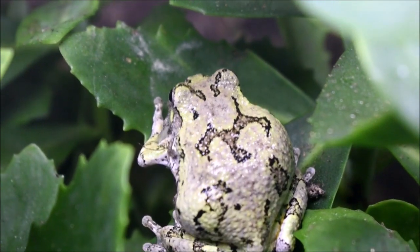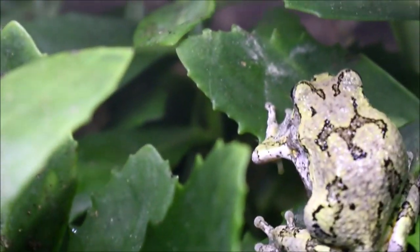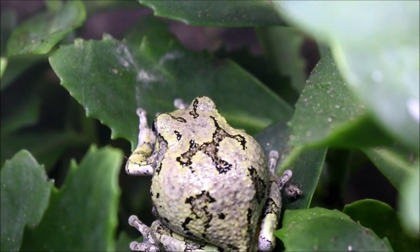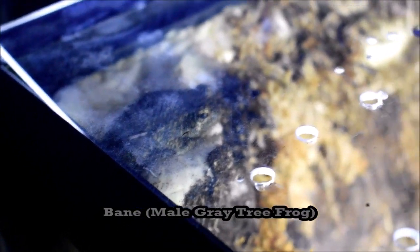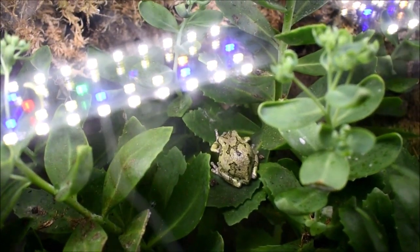Probably the most important part of the swarms battles from the first part of this series, Bane, the male gray tree frog, decided he was going to sit this specific night out while everybody else was hunting. Like I said in the first video, Bane had his fill from the very first swarms battle. He gorged himself full, and he also had shed, but I wasn't able to get it on camera. So Bane is going to sit this round out.